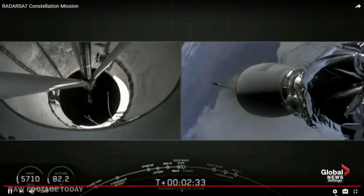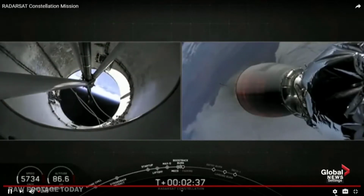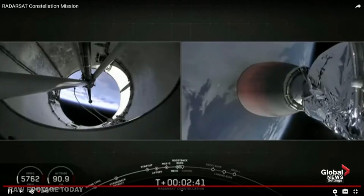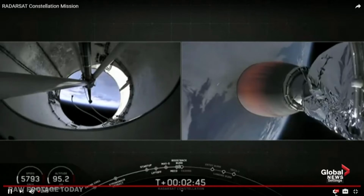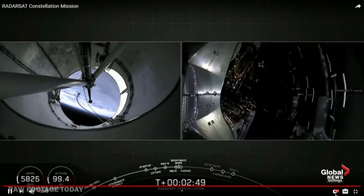second engine start 1. So on the left-hand side of your screen, we'll watch the first stage as it begins its return back to Vandenberg Air Force Base. On the right-hand side of your screen, you can see the second engine as it begins to carry the 3 Radarsat satellites to sun-synchronous orbit.